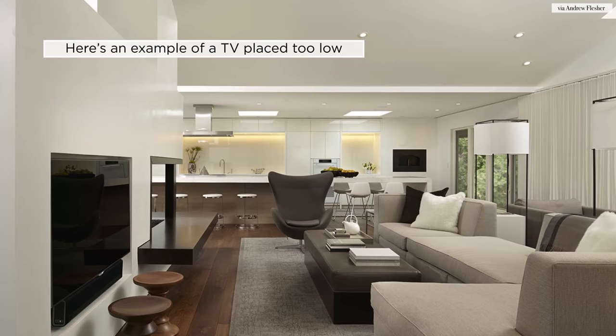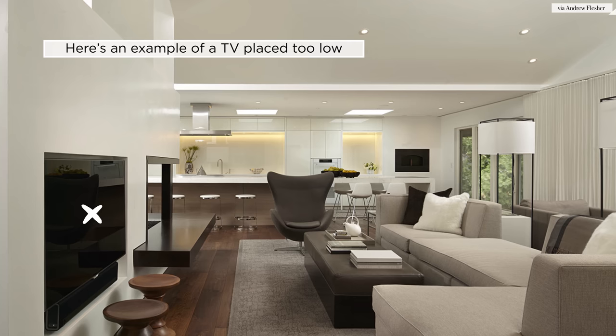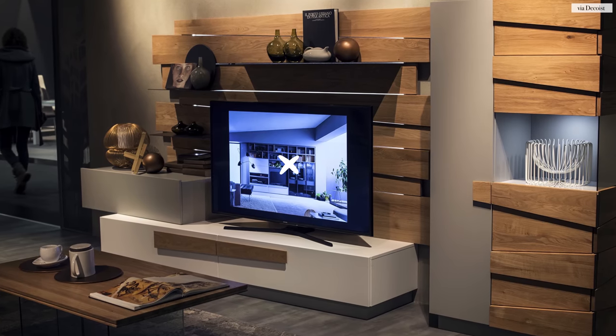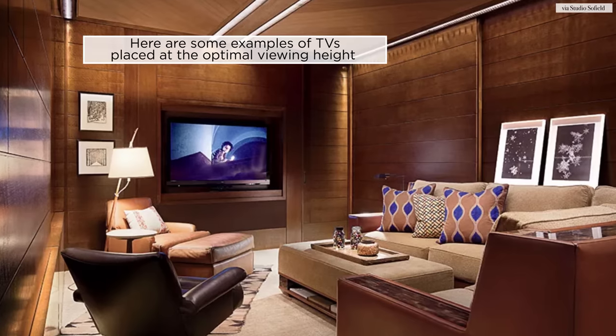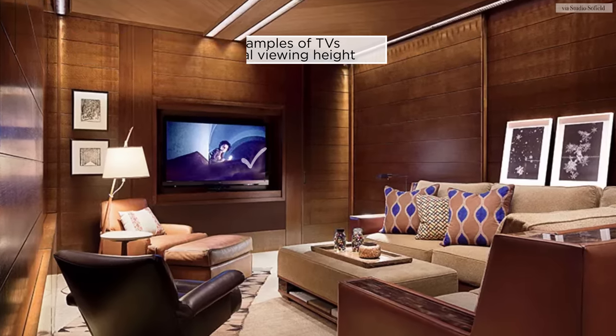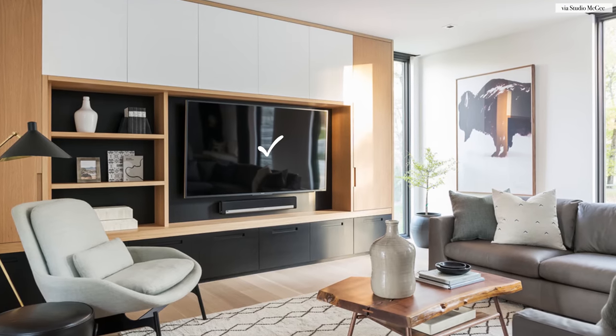Now that you've seen examples of TVs hung too high, let's talk about, can you place a TV too low? Absolutely. And here's a prime example. Seated at the sectional, you can tell that the person viewing the TV has a low angle vantage point if they're sitting upright. So their necks would be straining down to view the TV, which is just as bad as straining up. You want the view to be slightly at an angle up, around 20 degrees, give or take, for the optimal viewing height. Here are some examples of TVs mounted and placed at the perfect viewing angle for the media room.